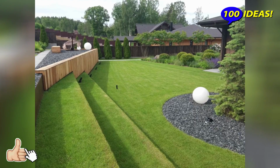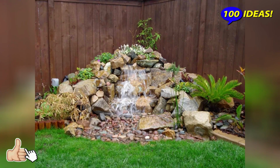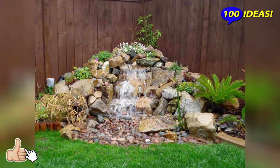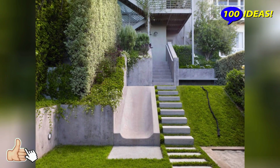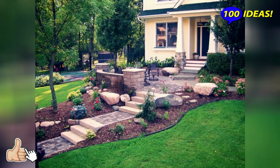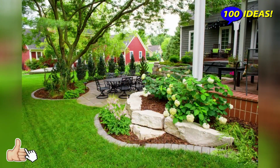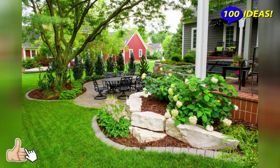From the above, it can be seen that the construction of an artificial hill on a country plot with your own hands is not a big problem for true connoisseurs of nature and landscape design. You just need to show a minimum of ingenuity and spend a little of your own time and effort. The reward in the form of a built and spectacular-looking hill will delight you and your family members for many years to come.